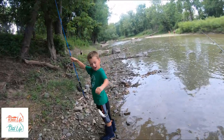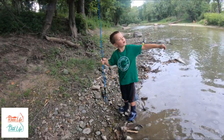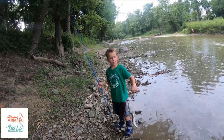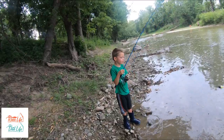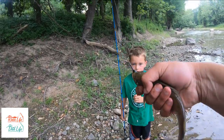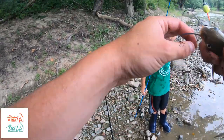So we caught this catfish, first cast for me. Nice, Reece. I just pitched it out there. Where are we at? We're at the Salamonie, but a different part of it. I'm gonna go ahead and reel it up a little bit. Remember, the smaller they are, the sharper their fins are, right? Yeah, that's what we learned at Mad Science Monday.